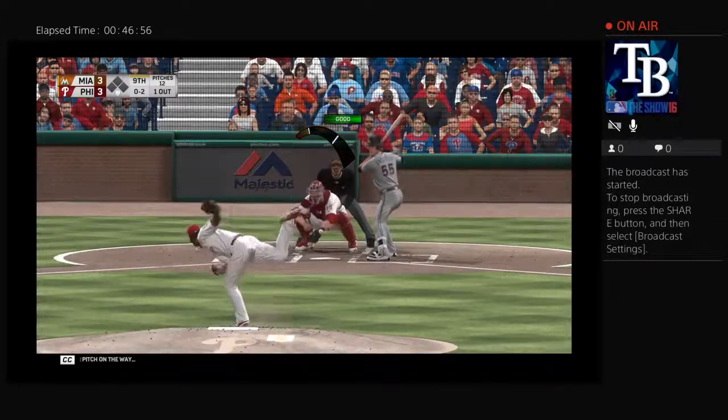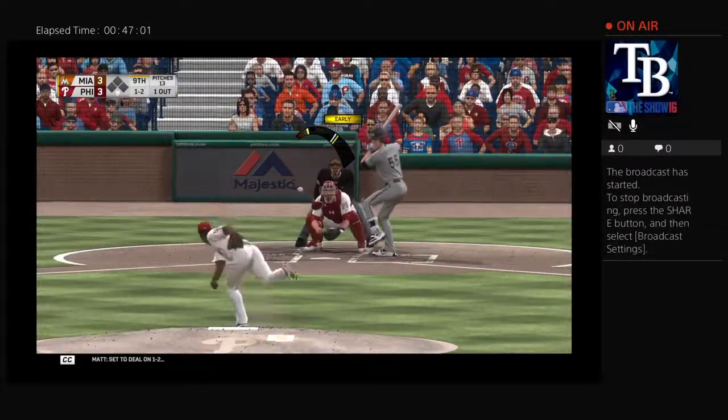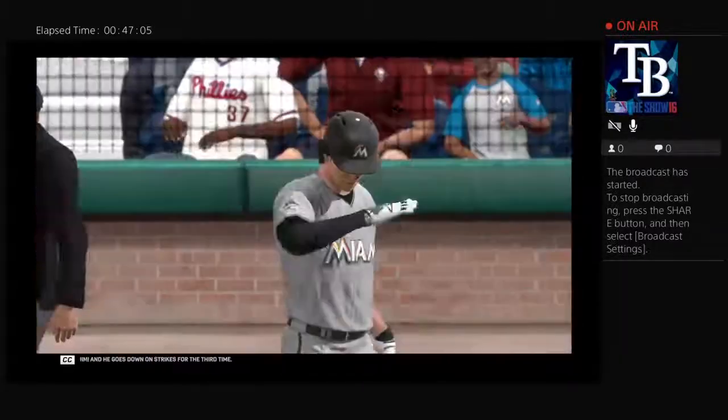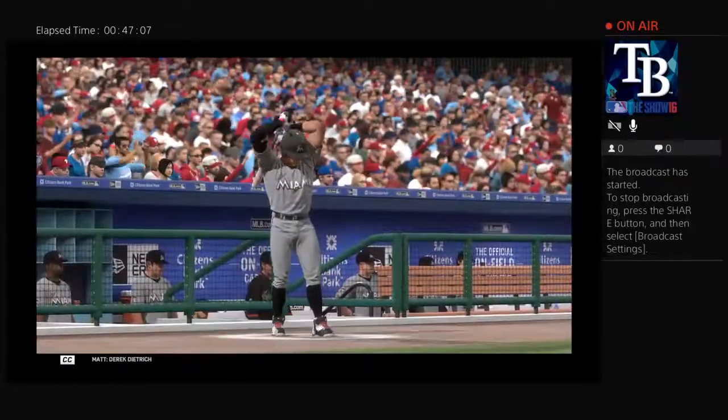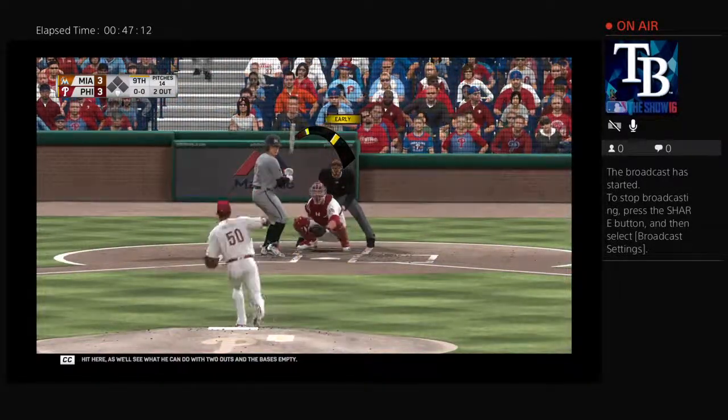Pitch on the way. And he looks at a ball, 1-2. Set to deal on a ball and 2 strikes. Got him. And he goes down on strikes for the 3rd time. Derek Dietrich will get the call to pinch hit here, as we'll see what he can do with 2 out and the bases empty.